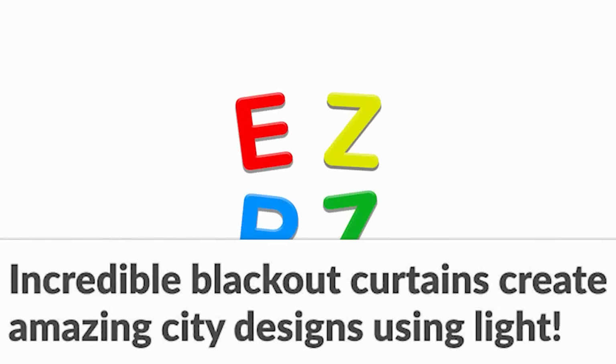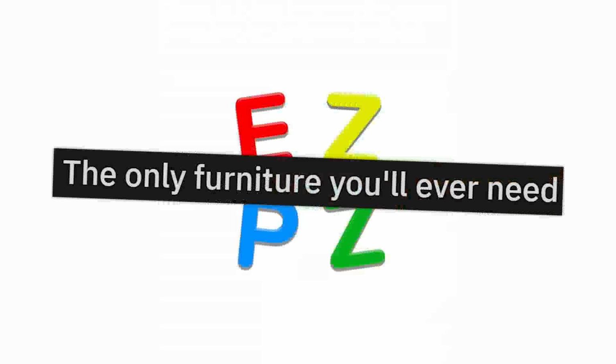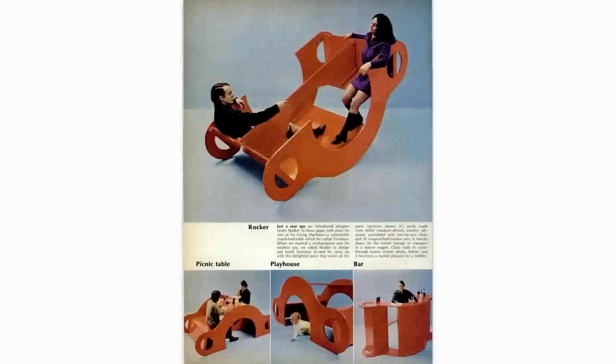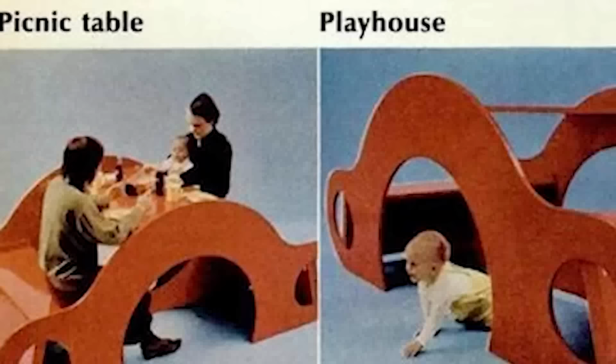This is one of those things that look really good in the photos, but you get it and it just doesn't look great. The only furniture you'll ever need. That's damn right. The only furniture you ever need. You got a chair that's fun. You got a picnic table. You got a playhouse. And you got a bar, mate.